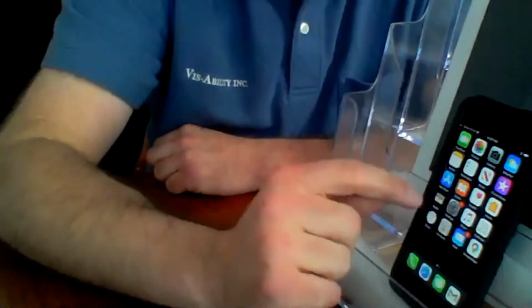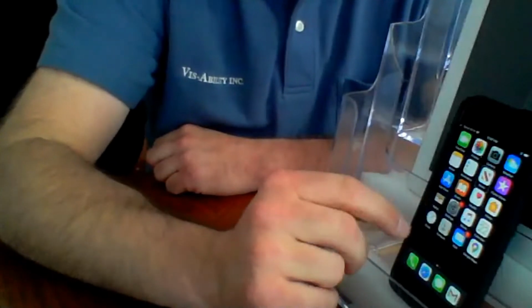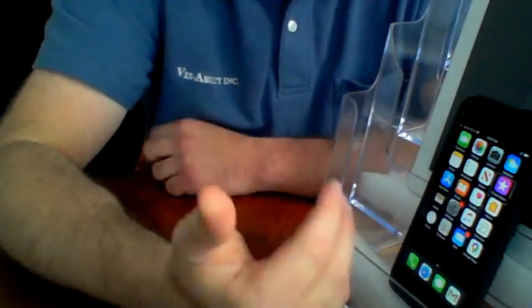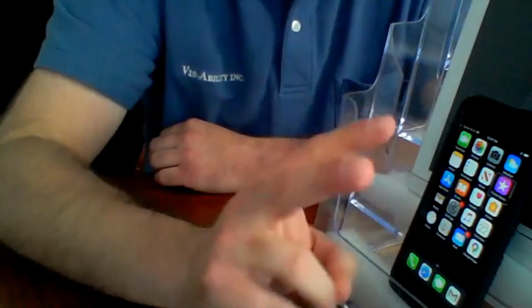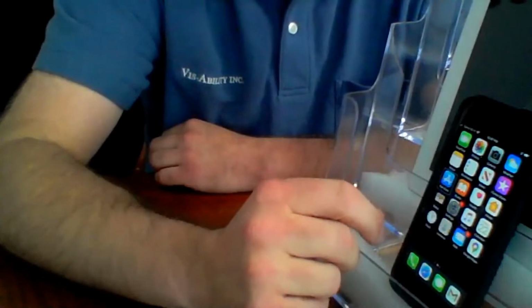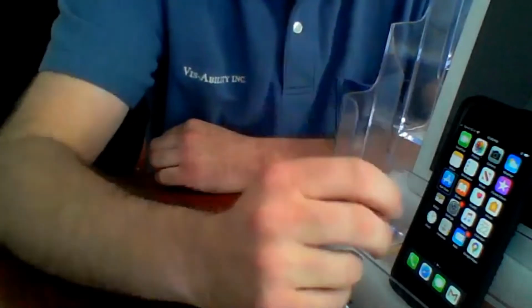Or I can tap with 2 fingers once to make it stop talking. If it's getting a little long-winded, or there's something that's saying something I don't want to hear all that, I can tap twice with 2 fingers to silence the speaking. It doesn't actually turn speech off, it just silences it.